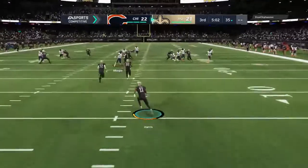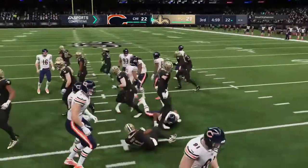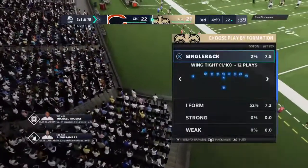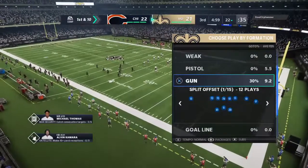Fields it in the middle of the end zone, and he returns this to the 22. The Saints take over.